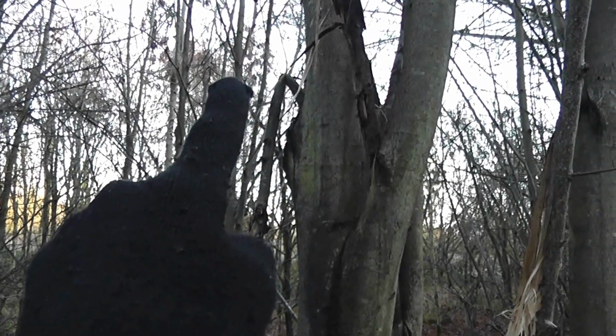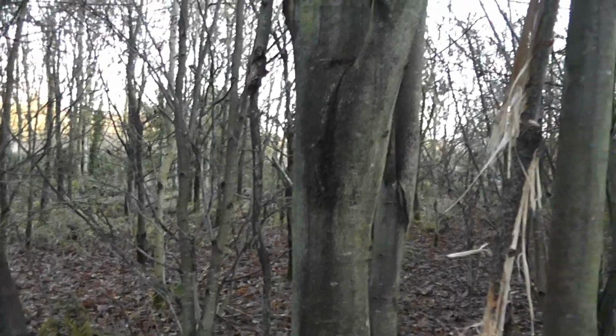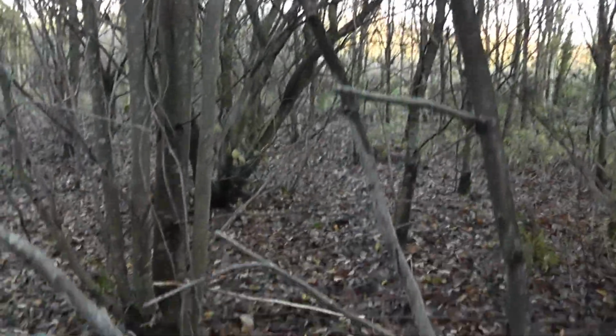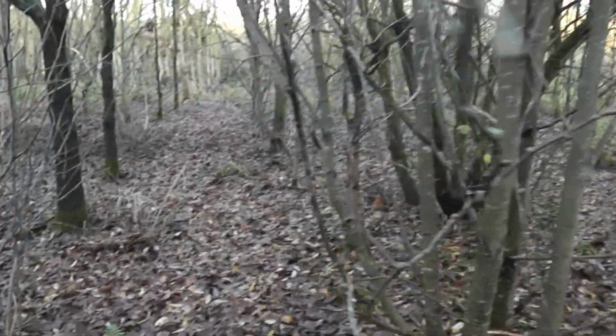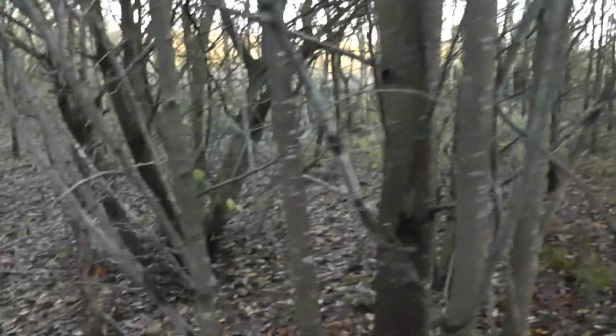Now there's a break. That's 6.5 foot high. Would a deer manage to do that? Yes, but the deer that's in this wood, as far as I know, is only muntjac, and they are, blimey, they're really small, very, very small. So they're not going to reach that, even on the back legs.